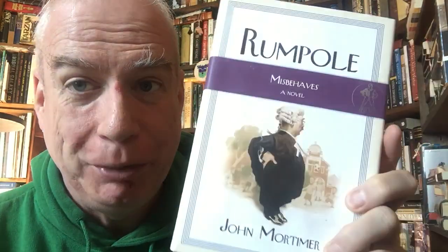Then Rumpole Misbehaves, which has at its heart anti-social order legislation in Britain. Are you making an annoyance of yourself? A very hot topic, considering the bill that is law, or going into law in the UK right now, that effectively prohibits protest. It's one of the largest infringements on the right of free speech that the modern UK has ever seen.